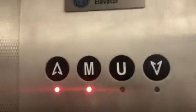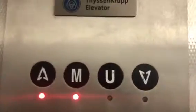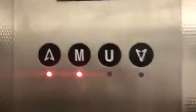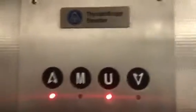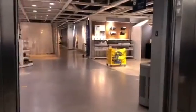Floor indicator time. This floor indicator is kind of identical to the one from the H&M at Town Center at Cobb in Kennesaw, Georgia, as part of the Summer 2020 series. Wait for it. Dover buzz on a ThyssenKrupp. Gonna open this side again. Look how that one side of the door is slower than the other. Take it back down to M and switch elevators.